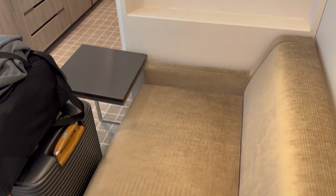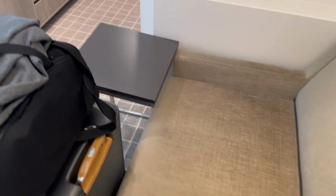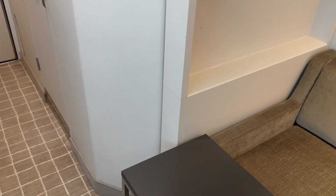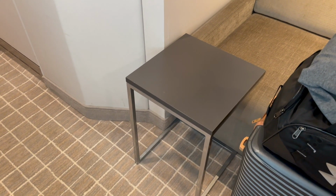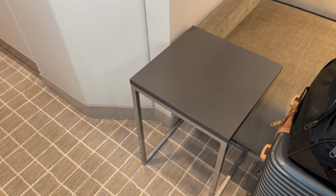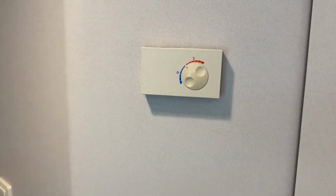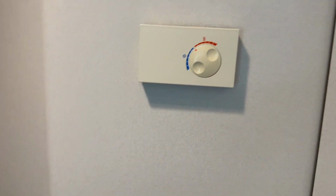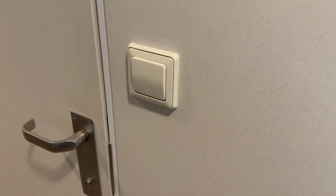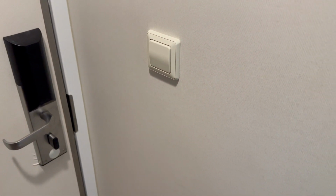And then we've got this little couch thing here, and this I do believe pulls out. We obviously didn't need it to, but this room can sleep 3 if I'm not mistaken. So check the deck map, whatever plans to confirm that, but I'm 95% sure that pulls out. Table there. We got the thermostat situation there, an older thermostat. This isn't obviously an older ship, so it makes sense. This is the switch to the light to the bathroom. And then here, back in the main area, we've got the main light switch to the room.